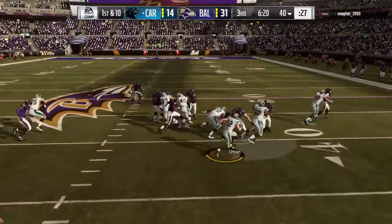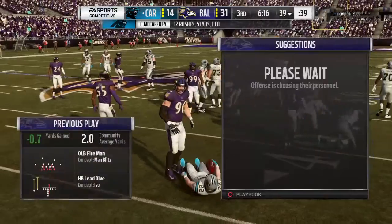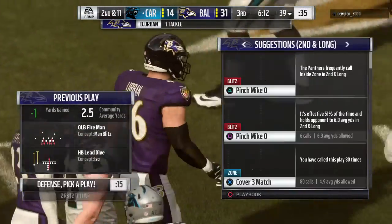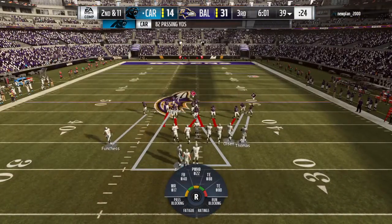They'll try to get the running game going with McCaffrey. And the play goes nowhere. Losing yardage back near the 40 at the 39. It's a loss of a yard there, and now second down. After the loss to start out, here's 2nd and 11.